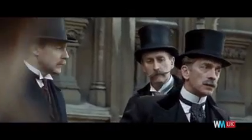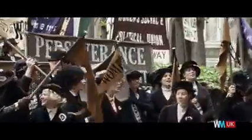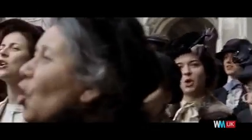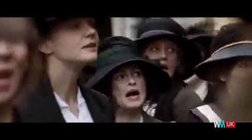Many cite 1918 as the year that women in the UK gained the right to vote, but in fact, at that point it excluded women under the age of 30, as well as those who didn't independently own property. It was only a decade later in 1928 that all women were granted the right to cast a vote.